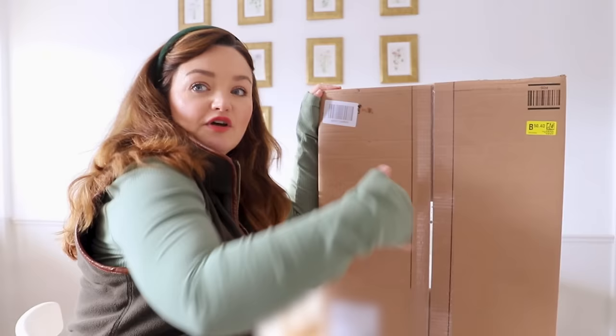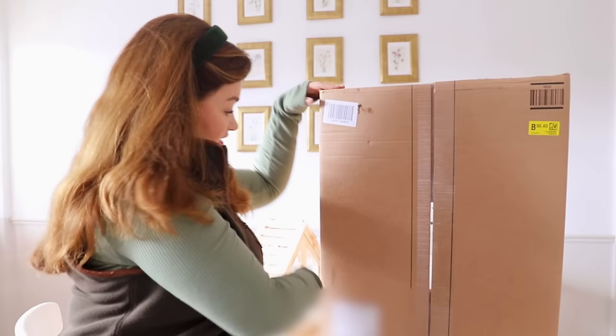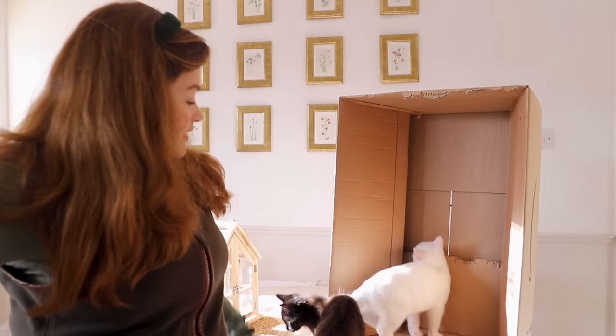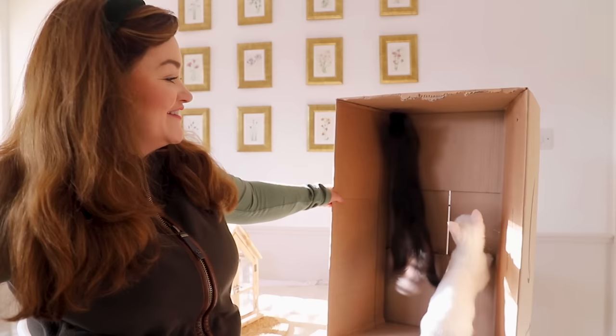So windows, side ones, and then I can use one of these panels to make shelves on the inside for them to jump up. My only concern is sturdiness. So if I had a second, maybe just two layers. I'm looking at the size of Bon and Bug there. What if it was one shelf going across?